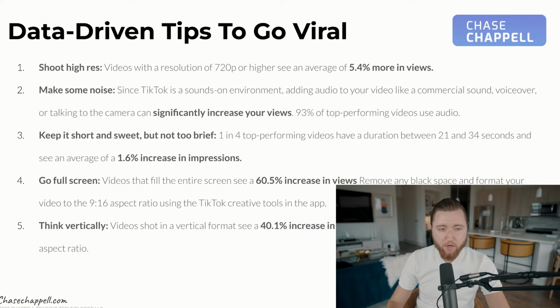Number two is making noise. Since TikTok is a sound on environment, adding audio to your video like commercial sounds, voiceovers, or talking to the camera can significantly increase your views. This is directly coming from TikTok. 93% of top performing videos use audio. If you know that 93% of all videos have audio in them, you might as well have your voice overlay and music going so that way you can get the increased views.